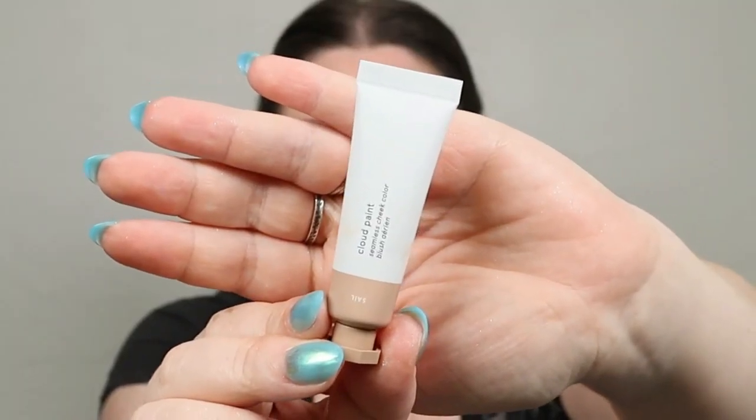Now let's move on into contours and bronzers. I have another new release. This one is from Glossier. It's the Cloud Paint Seamless Cheek Color in the shade Sail. Same liquid gel formula as their blushes. Super easy to apply, looks beautiful on the skin.